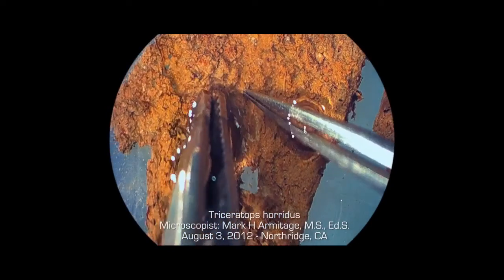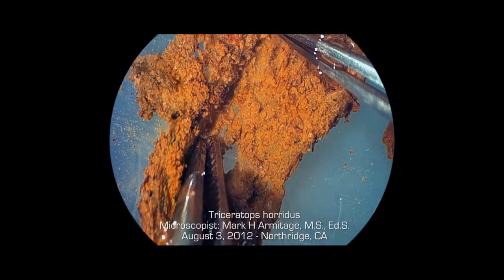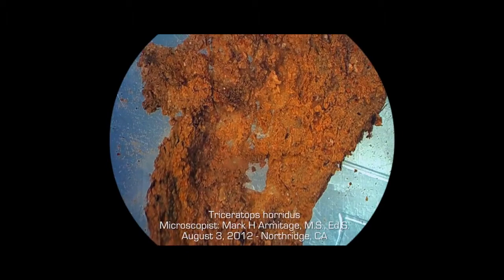There was no decalcification that he did first. See, this is how accessible this tissue was. He didn't have to remove any fossilized bone to get to this tissue.